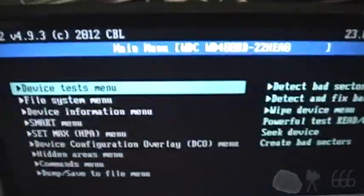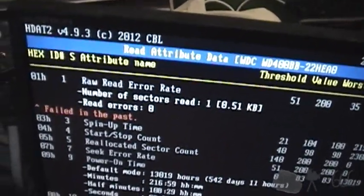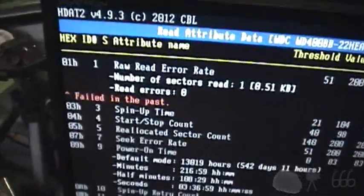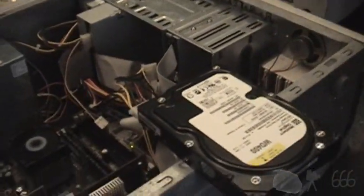Smart warning! Alright, let's have a look. Raw read error rate has failed in the past. Interesting. Yeah, it doesn't look like it's too bad, so could probably use this drive. Let me try another one.